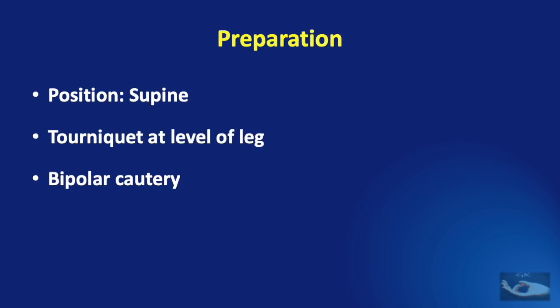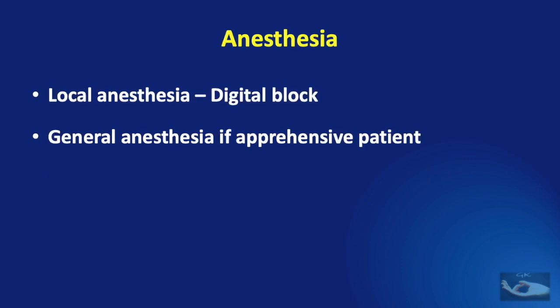The patient is in supine position and I usually use a pneumatic tourniquet tied at the level of the leg. Even when the procedure is done under local anesthesia, the tourniquet is usually tolerated for a minimum of 15 minutes with the patient very comfortable. A bipolar cautery is also very essential. Usually the procedure is done under local anesthesia by giving a digital block to the involved toe. Sometimes general anesthesia is given if the patient is very apprehensive.